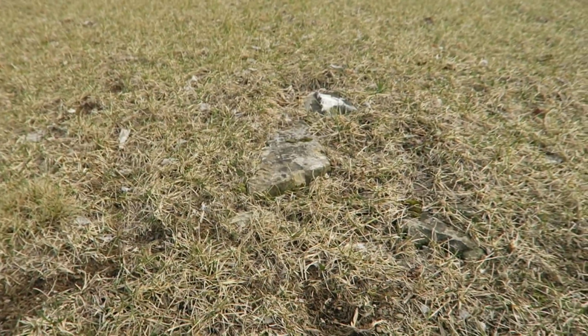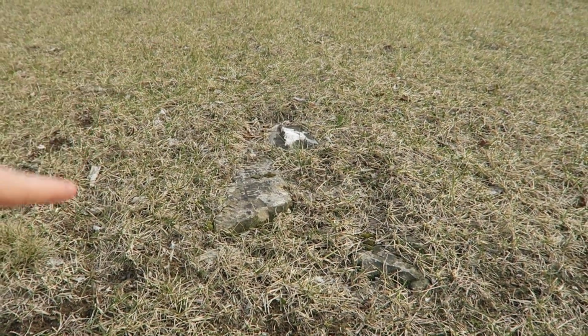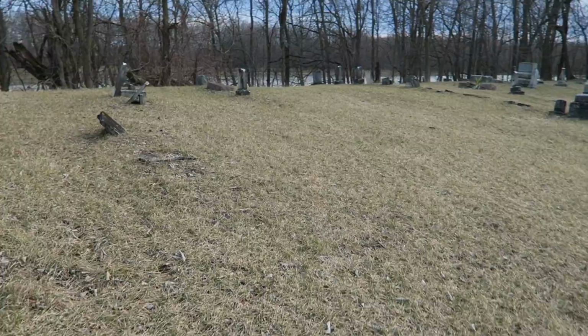I'm not seeing any type of veterans flags over here at any of the markers. I'm having to be really careful. Here is a marker that's all but gone.